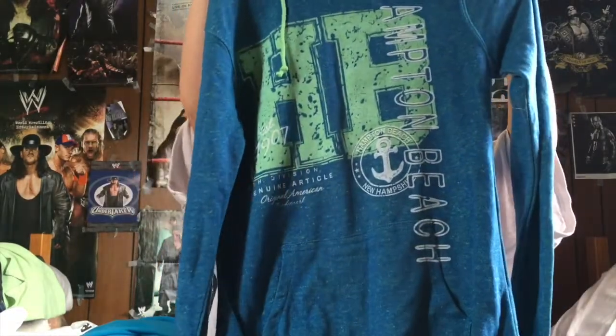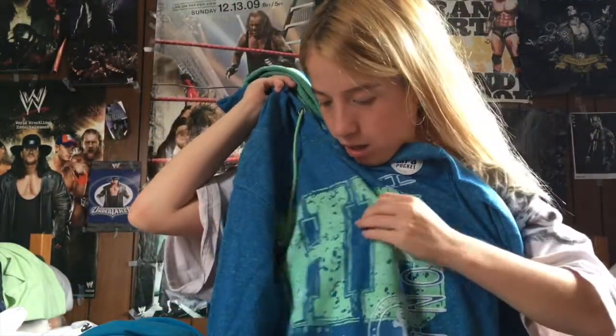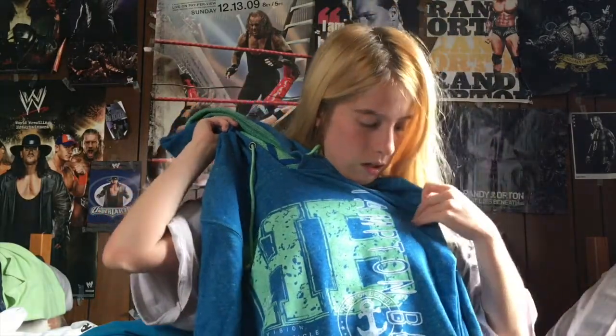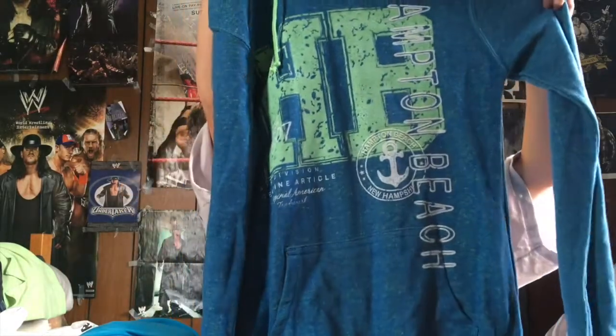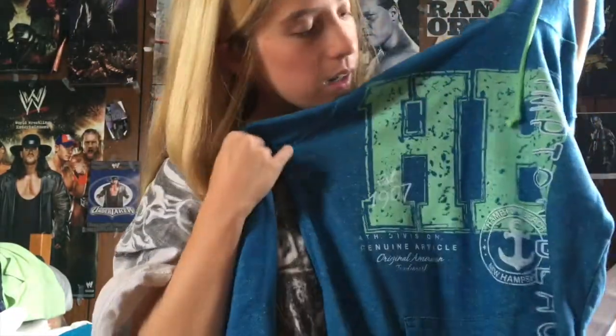This is the sweatshirt that I got from New Hampshire. Again, blue is my favorite color. Obviously, you could probably tell by the souvenirs that I showed you. It has Hampton Beach, HB, and then it says Hampton Beach on the side. I really like the design and the color. Again, I know I've already said that, but I also see green in it too, so it's not completely blue. And it's really comfy. Oh yeah, this is the sweatshirt.